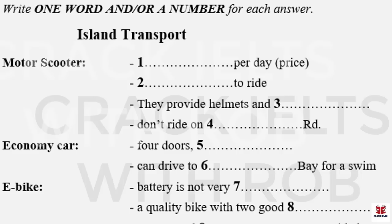An economy car would be $87.80 per day. That's for a 4-door car. It can take 5 passengers. Right, OK. And a car is the best way to see the whole island. You can drive on all the roads. And if you'd like to go for a swim, you can drive right down to Green Bay, which visitors love. Well, a car is definitely something to consider. It's certainly a good price if we split it between the 4 of us.